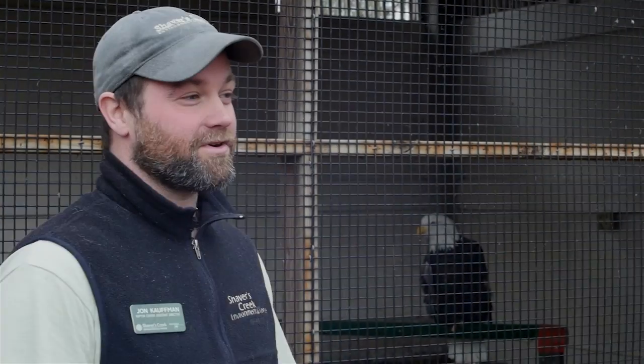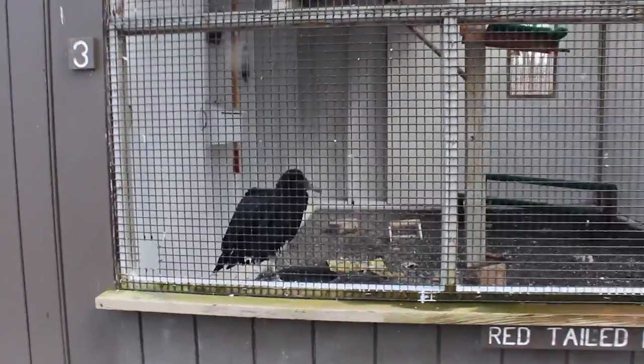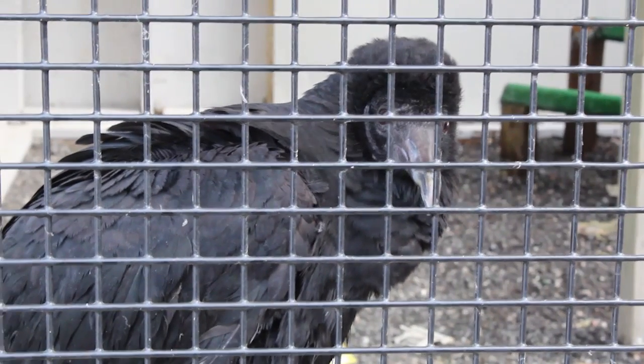The black vulture came to us a little over, less than a year now, in May of 2014. And it came as a young black vulture. So at that point, it was still learning a lot of things, and it's a very curious bird.